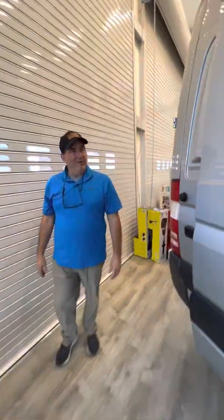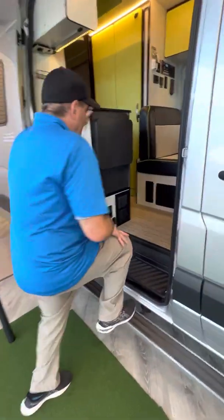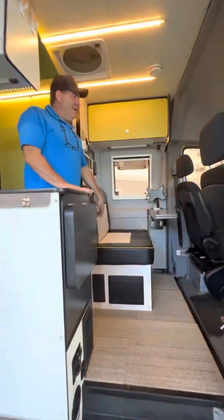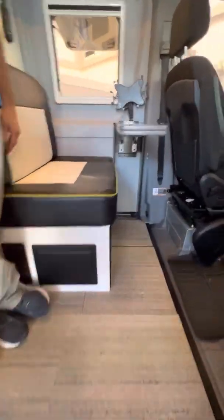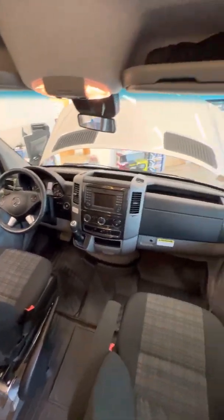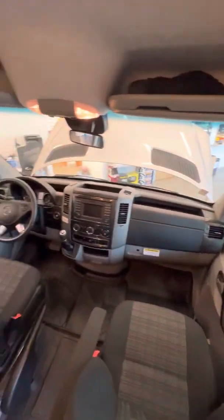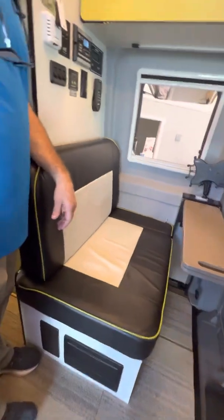Okay, so we're going to go inside now. First of all, I'd like to point out the cab for you. Again, it's on the Mercedes chassis. And both of these cab seats are going to turn around to become part of the lounge, so you don't lose this space. There's window coverings for everything that you're looking at that go in and out very quickly.